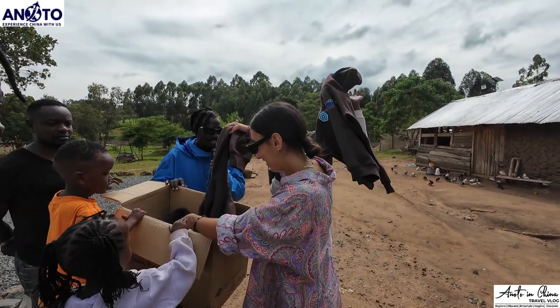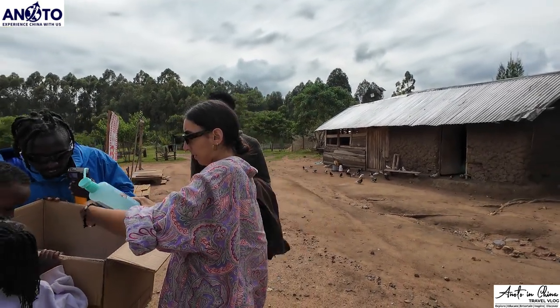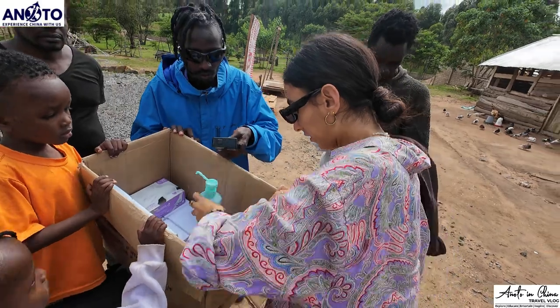There's another one. Another what? Hoodie also. What? Two hoodies. Our mini kuna sindano hapa. One is a sanitizer. Sanitizer gel. Yeah. Wow.